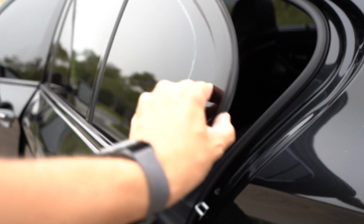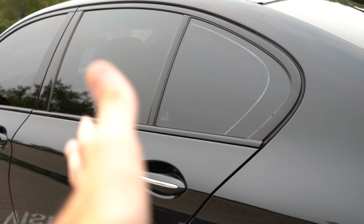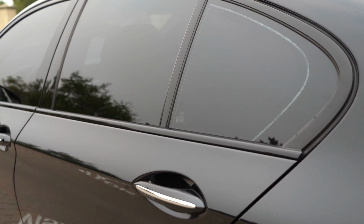So the nice feature, what I want to show you too, is it has the soft close doors. So it will suck that in, so you don't have to slam the doors, which is really nice.